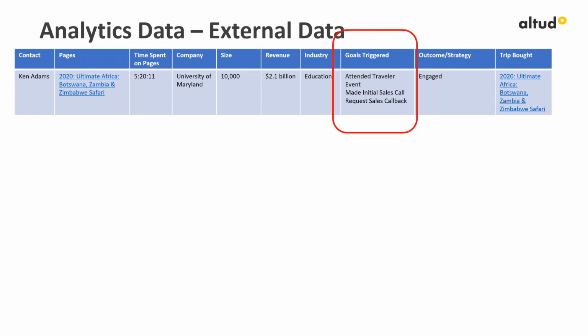Having data come from your MAP or CRM tool can take you to offline conversions and not just online conversions. Beyond requesting a sales callback, you can have things like attending traveler events or making sales calls that could also be part of that buying cycle.